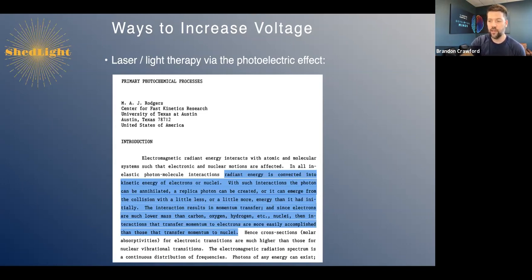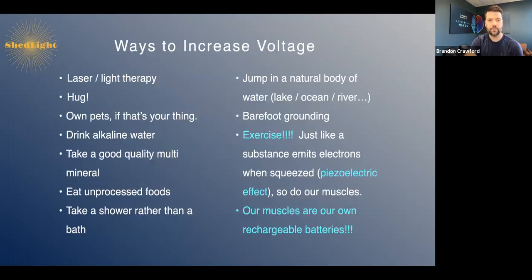To my knowledge, I was the only one to talk about this in the photobiomodulation field. I've been talking about it for several years now. Finally, in 2020, there was a research article that came out discussing the photoelectric effect with photobiomodulation. First time, okay? Pretty cool.